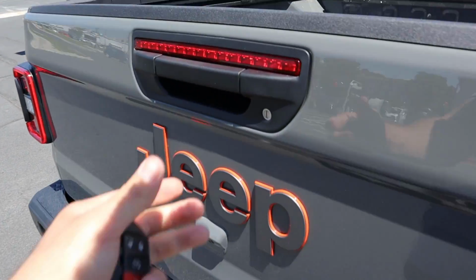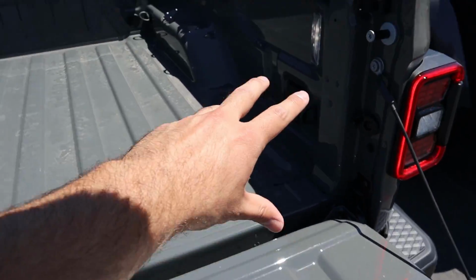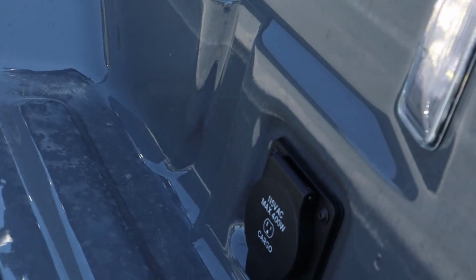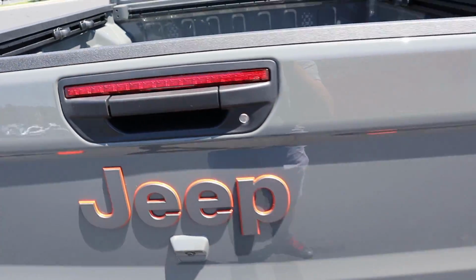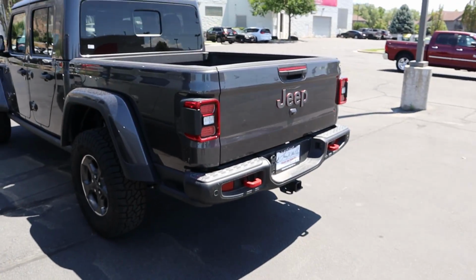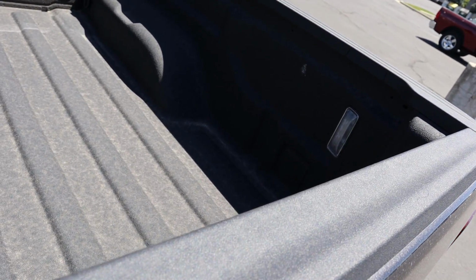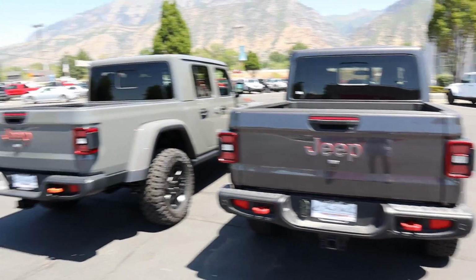Now as we unlock it, you will notice that this is actually really slow lowering, and you can see that you can get a bed liner as an option. This one doesn't have it though. LED bed lights here in the back, you've got a full power outlet right there as well, and then you can see the rear window, and the tailgate itself is actually really light and easy to get into place. Now I'm not going to go over things as much here in the Rubicon because the only difference is this one has a bed liner, no power outlet right there, the exhaust is all the same, all the functions on the key fob are the same, and that's for that part of the back.